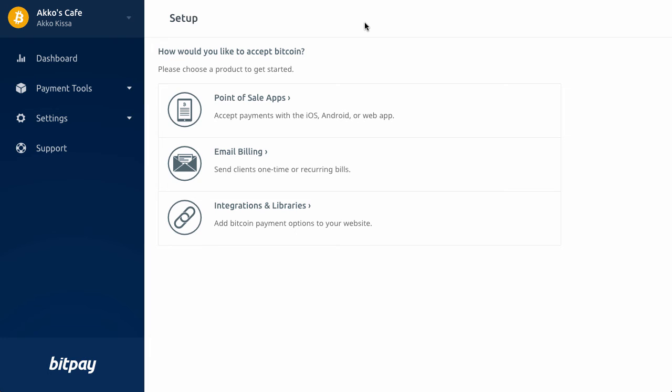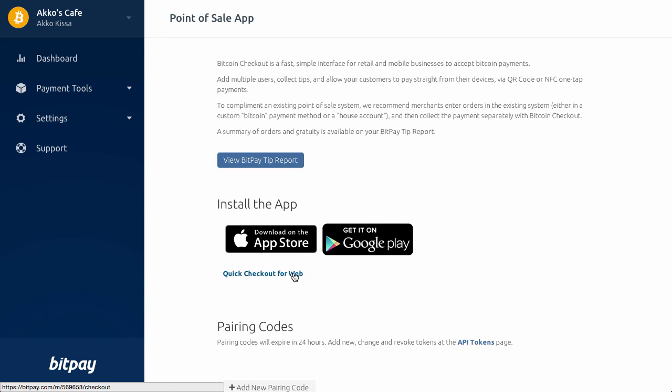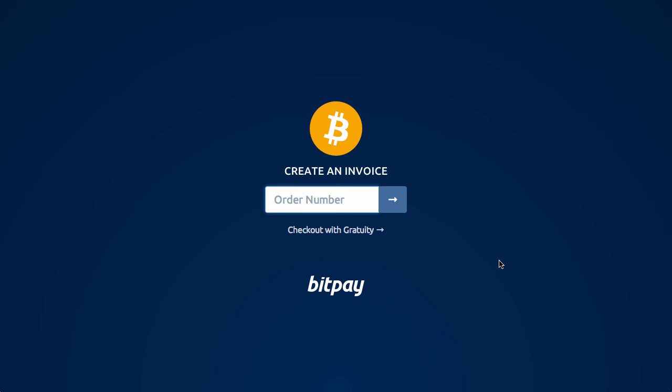There are 3 main ways to accept Bitcoin using BitPay. The first way is point-of-sale apps. BitPay has a mobile app you can use on iOS or Android devices. There's also the Quick Checkout for Web feature that lets you accept payments via desktops and laptops.